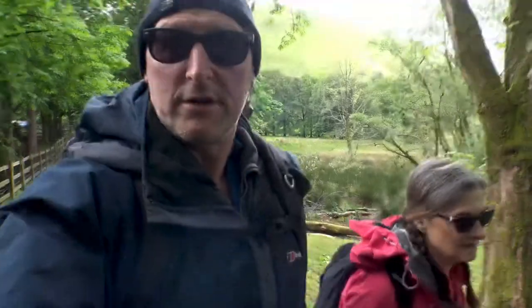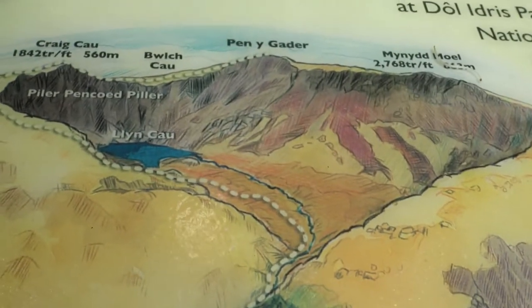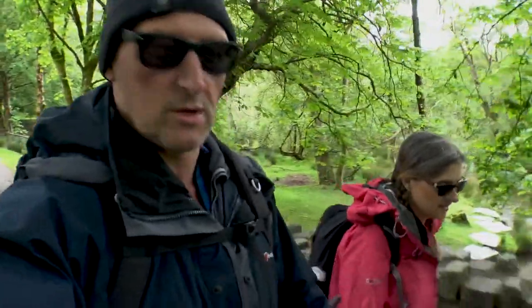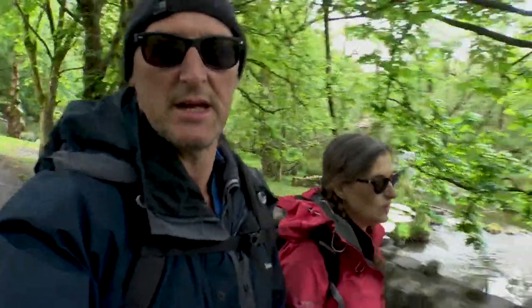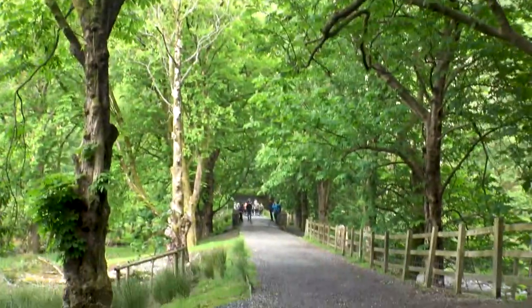This is the Minffordd car park for the mountain of Cadair Idris in southern Snowdonia. And there's a lot of people doing this walk today. It's just gone bank holiday at the end of May. And I thought it was going to be quite quiet, but no, it's very busy. So there's going to be lots of people going up this mountain. The weather today is supposed to be pretty good. So we're doing this walk today.